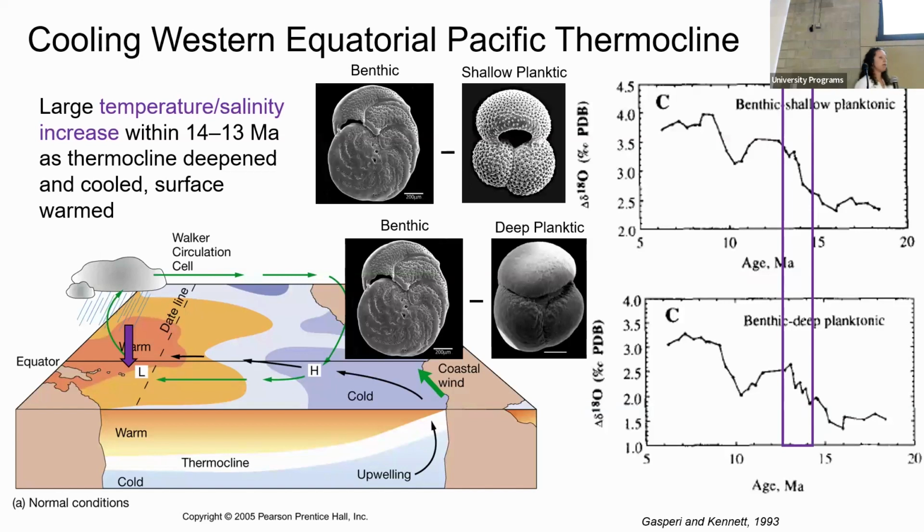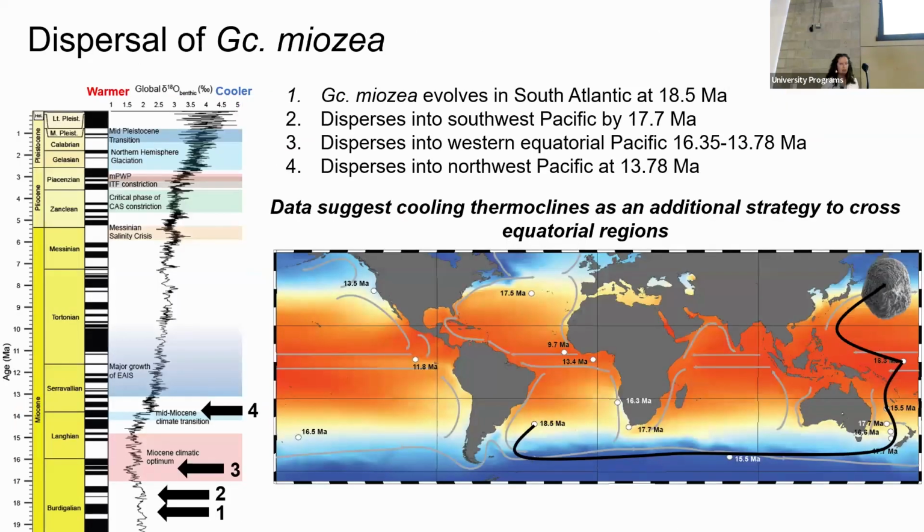They also played the same game with bottom-dwelling benthic foraminifera and those that live in the deep thermocline, that transitional area in the upper ocean. And they also found a large gradient that was developing. So in other words, what they're seeing is cooling of the bottom waters due to Antarctic ice, forming cooler bottom waters, and also warming surface waters and the differentiation of this warm surface layer, a cooling thermocline, and even cooler bottom waters. Okay, so the biogeographic pattern from this species, Globoconella miozea, suggests cooling thermoclines were also used by species as an additional strategy to cross the equatorial regions.